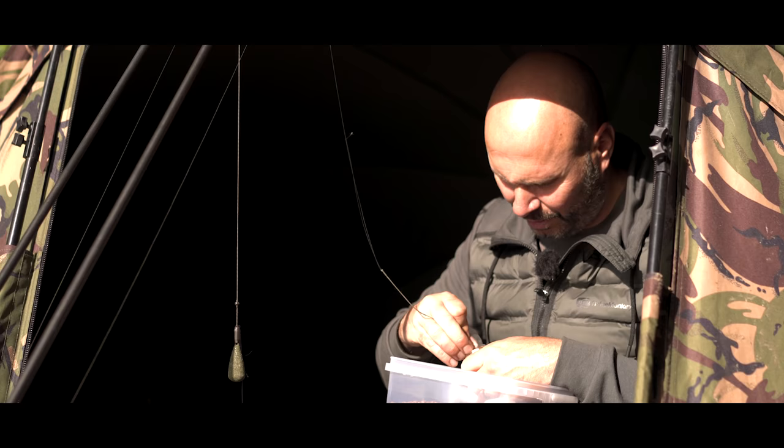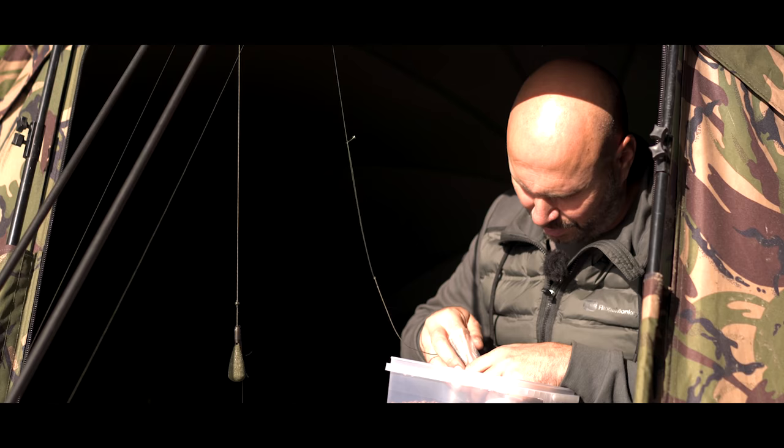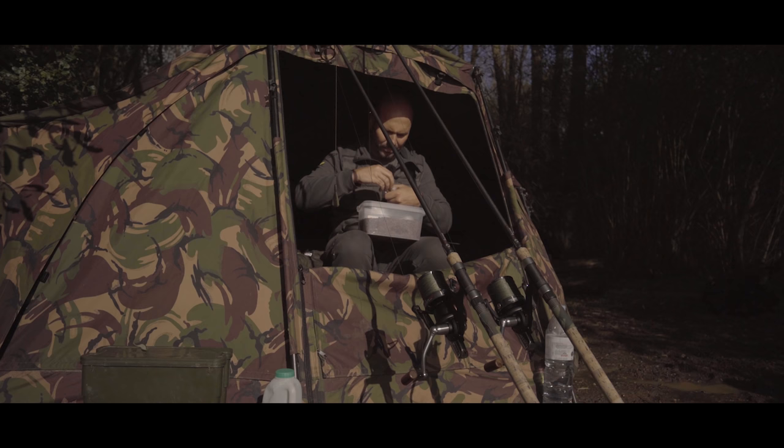hook bait's the other. Make sure your hook's nice and clear. I like to tuck the hook in into the mix, so all they're going to see is them 2 little baits. And give it a twist. This is what I mean by it's nice to have a bit of slack on the small bag.